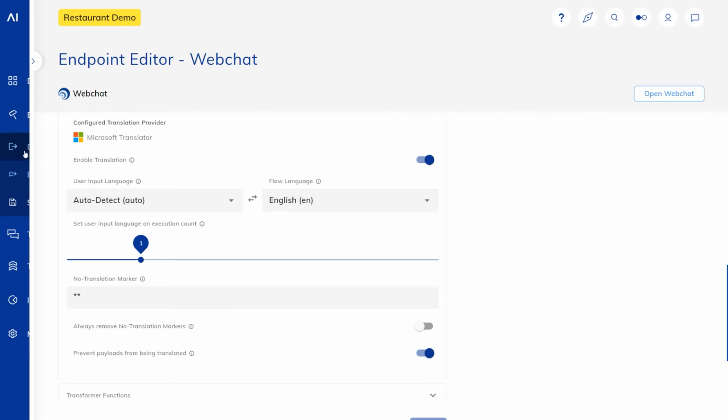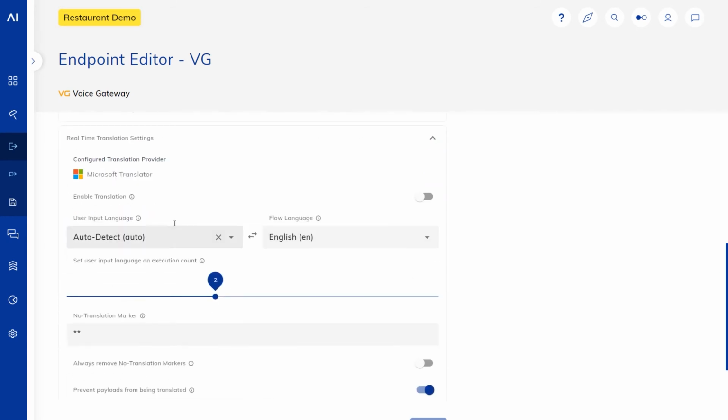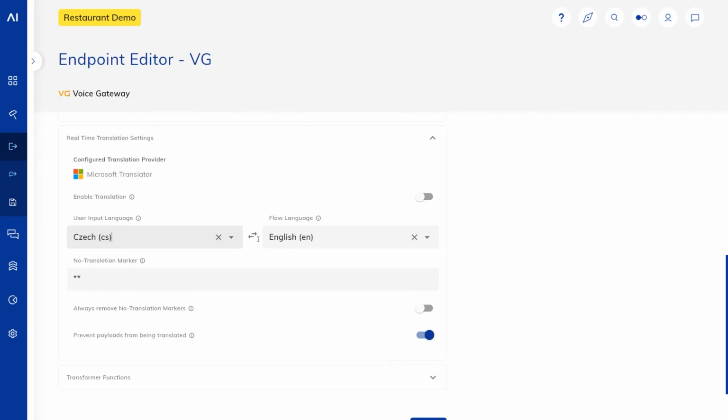Now, the great thing is that all of this doesn't just work on chat. It actually works for all of our endpoint types. So we could, for example, create a voice gateway endpoint, point that also at the main flow, and we will see that in the settings for this, we now also have the real-time translation settings. So we configure a bot on the Cognigy voice gateway to use, for example, Bulgarian or Czech speech-to-text, or ASR, then that will also be translated into English. The bot is run on English, and then it comes back and is back translated into that language and then output by the TTS engine.